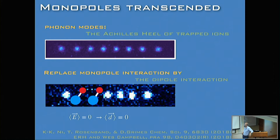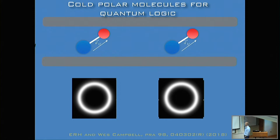Right? And so working with Wes Campbell, who I think a lot of you know, we tackled this problem and I think have a nice solution to it. Around the same time, Côté, Till Rosenband, and David Grimes proposed something really similar. It's like the same thing, really, for neutral molecules. Right. So how does it work? There's a lot of different ways to see it. I like this one the best.